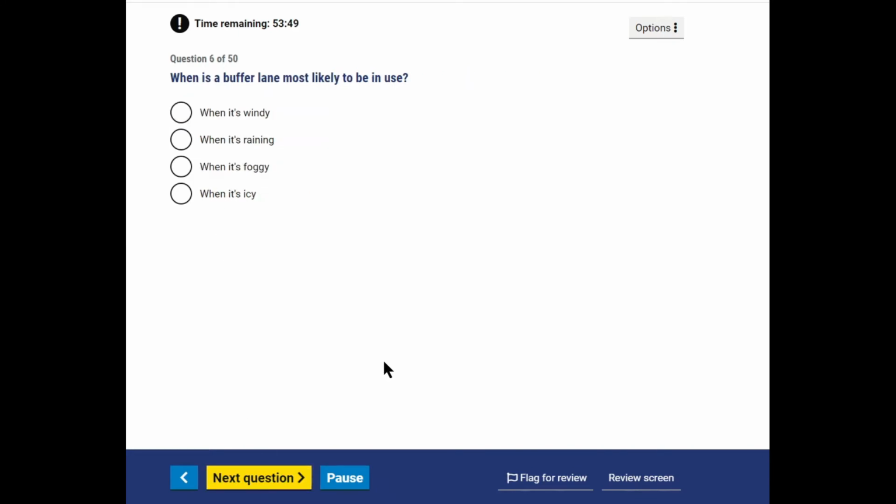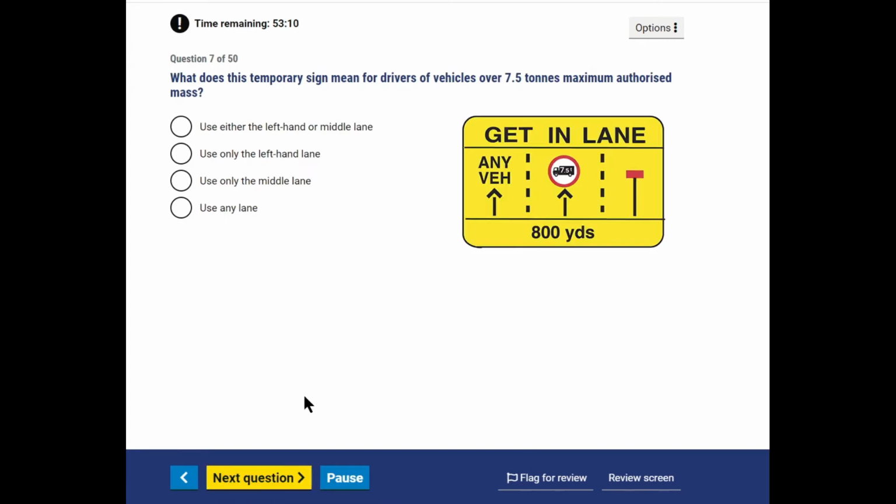When is a buffer lane most likely to be in use? I've not heard of this term. When it's windy, when it's raining, when it's foggy, when it's ice. When it's raining, you would increase your forward separation distance between you and the vehicle in front of you in the same lane. I'm going to think that when it's windy, let's say there's a lorry driving in lane 1 of a 3-lane motorway, maybe lane 2 gets closed and lane 3 is used so that lorries have got room to sort of blow sideways into lane 2. That seems the most logical to me.